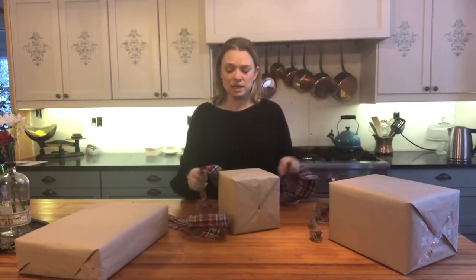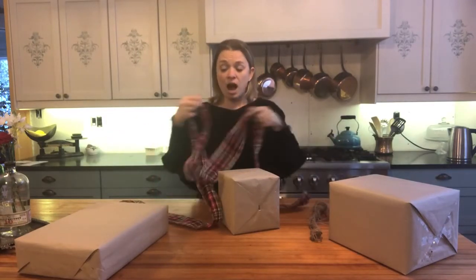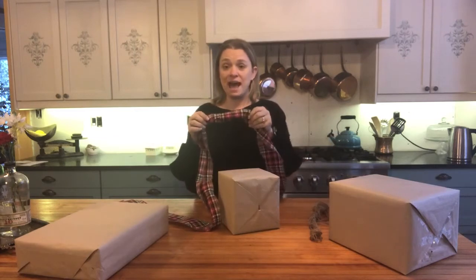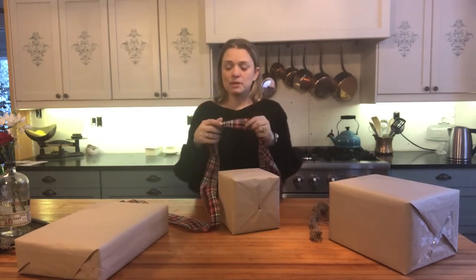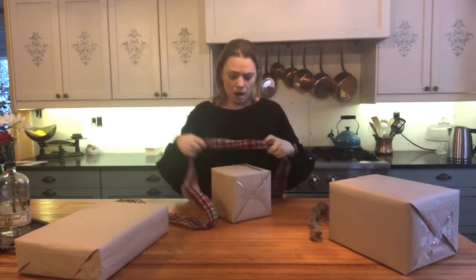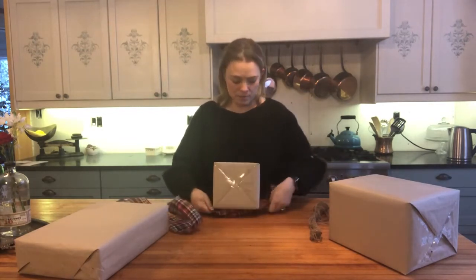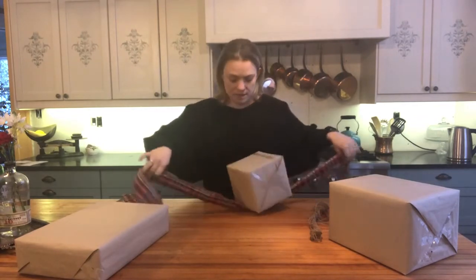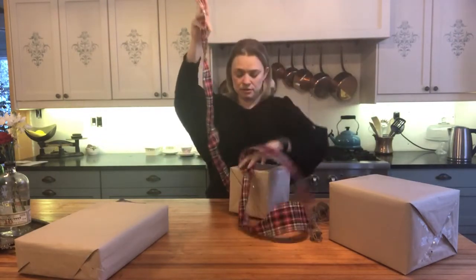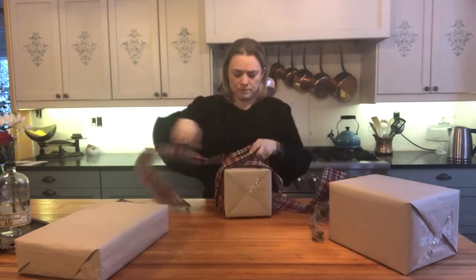So the first one is obviously using ribbon, and there's a whole variety of different ribbons out there. I really like the ribbon that you can get that has the wired edges, because it does allow you to manipulate. So with this parcel, I am going to take my ribbon. Now the way I do it is I always put the bottom of the box up, and I put my ribbon underneath, and then I'm going to find kind of the middle, so it's fairly even on both sides, because it'll make your bow easier to do.